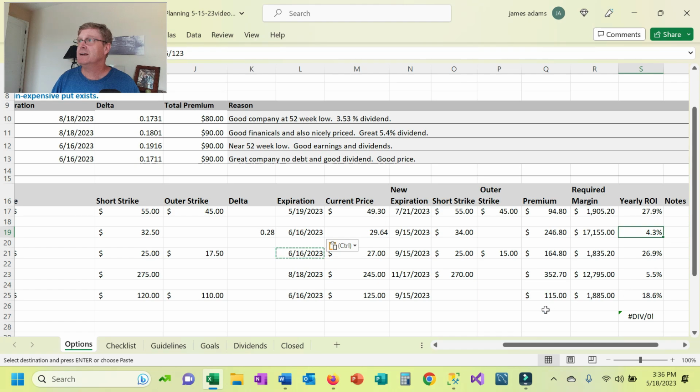And if you're selling options within your retirement accounts, covered calls, or if you just want to do covered calls, that's perfectly fine too, and you can do really well just doing covered calls.